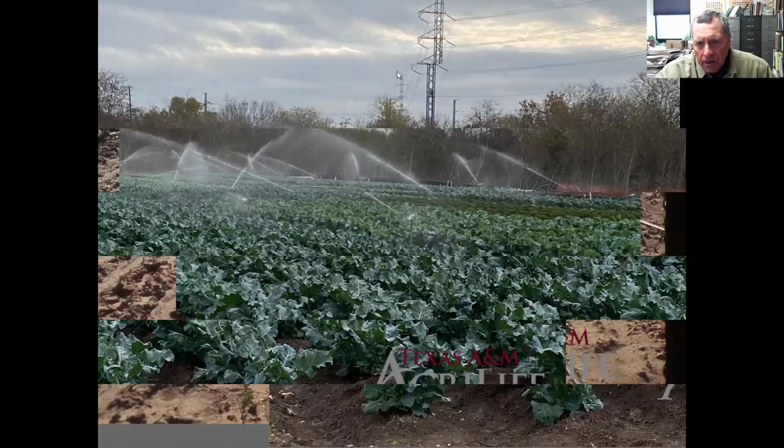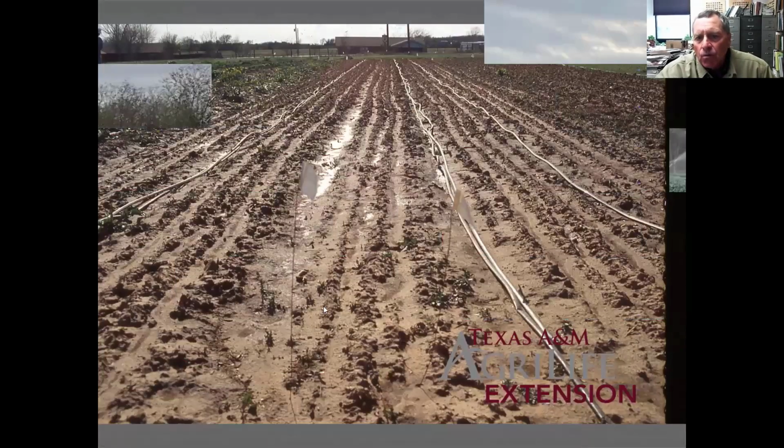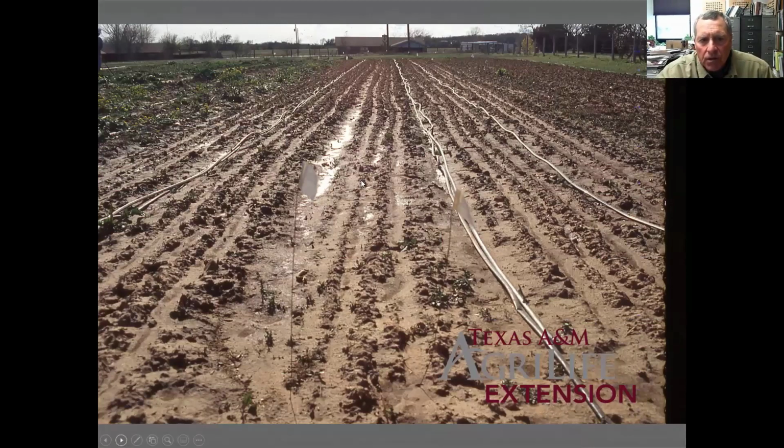Here is a situation where we have poorly drained soil though. So here we have drip irrigation, but you see how the soil is saturated. And so when this soil is saturated, those plants are going to die.